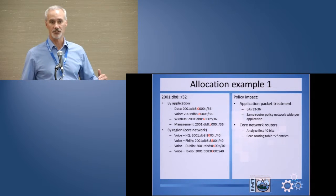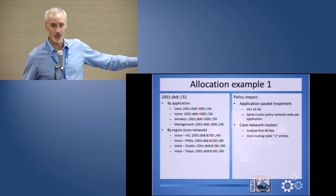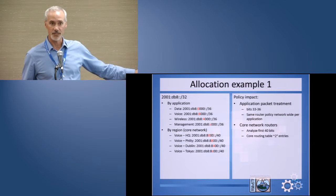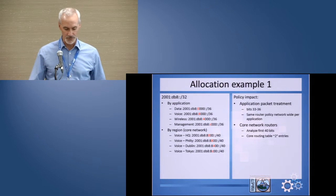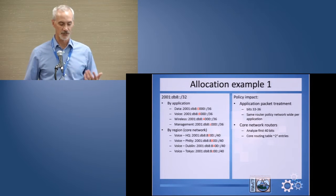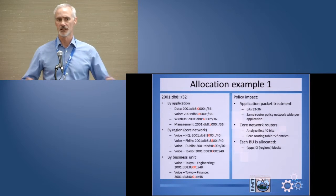Let's say now we do it by geography. And here you can see that for the voice component, I've drilled down into that piece. And you've got it by the 4 regions that we had in our network map. Okay, so here you can see that now I have some logic here. Okay, so if I wanted to look at the wireless space in Dublin, then you can pretty much conclude that's going to be 4400. So it becomes a little more intuitive, and over time it actually becomes something you can recognize by sight.